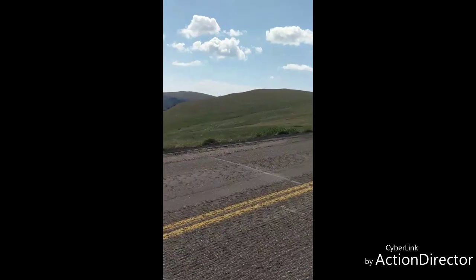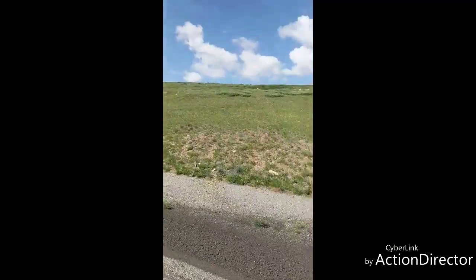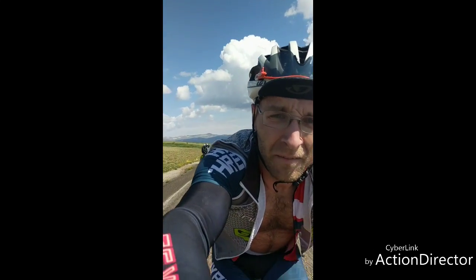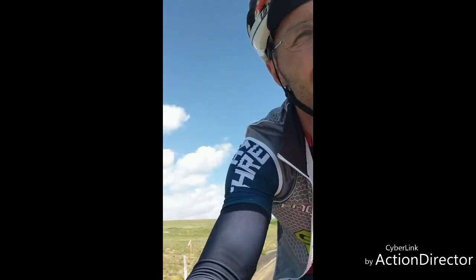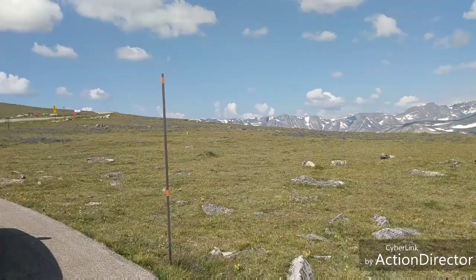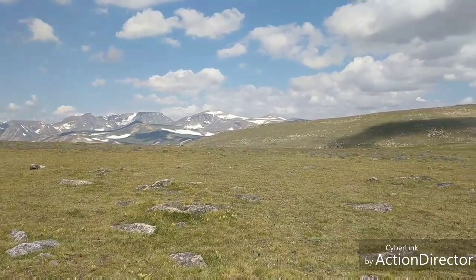So as you can see, we're at about 10,000 feet, well above the tree line. Nearly the false summit, where yesterday we put on arm warmers and leg warmers and jackets. I am in arm warmers and leg warmers and jackets right now, because we're smarter than we were yesterday. No trees, a little bit of wind. The hills are alive with the sound of music.